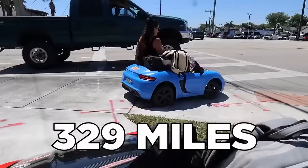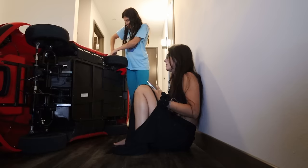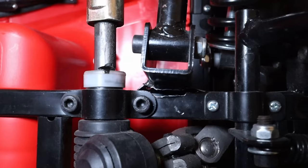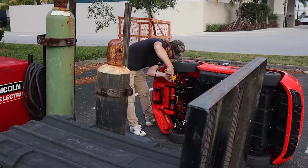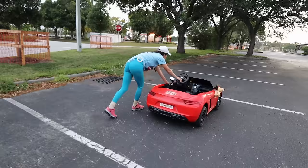Right now, we're 329 miles in, and we found a major issue on the bottom of the red car. The front tires were balding like crazy, and we weren't sure what caused it until yesterday, when we found out that the welding on my car failed, and the underside of my car is completely cracked. Luckily, we're able to find a mobile welder who agreed to come to the hotel today to do his best to fix it, so we can get back on the road soon.